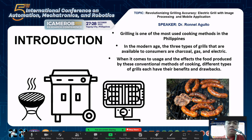As we all know, grilling is an activity that many Filipinos indulge in. However, there are problems that people may encounter. If cooking using a grill is not done properly, overcooking food creates cancerous substances normally called carcinogens, and undercooking, on the other hand, poses a risk of a parasitic infection called toxoplasma.